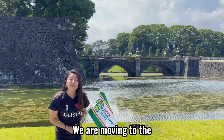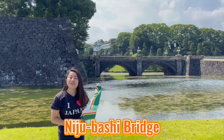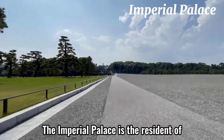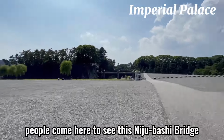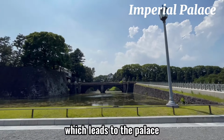We are moving to the Imperial Palace and right now we are at the Nijubashi Bridge. The Imperial Palace is the residence of the Japanese emperor. Although we cannot go inside the Imperial Palace, people come here to see this Nijubashi Bridge, which leads to the palace.